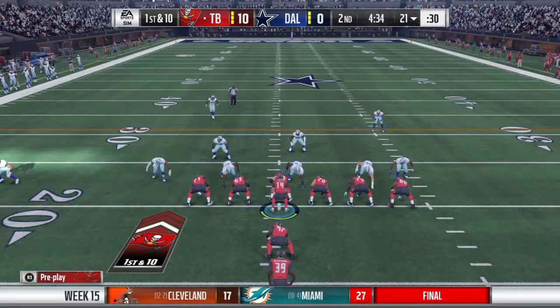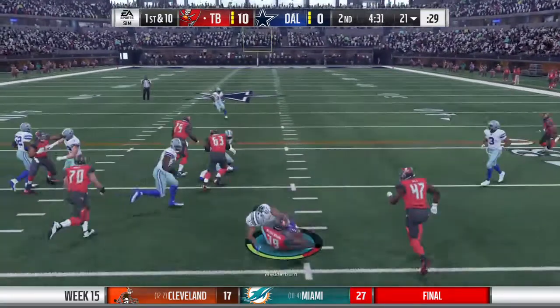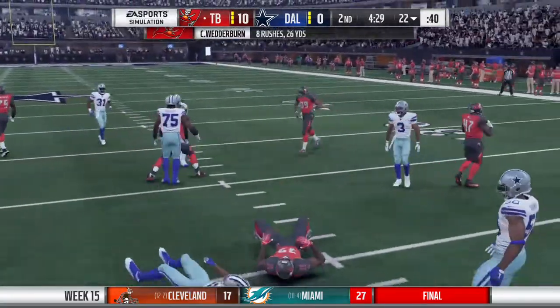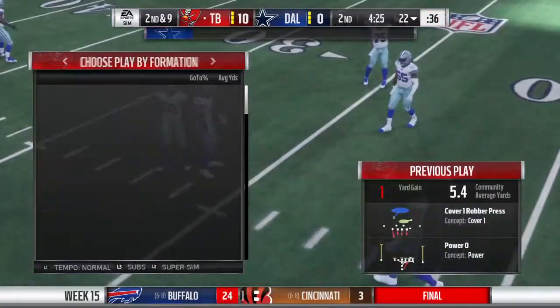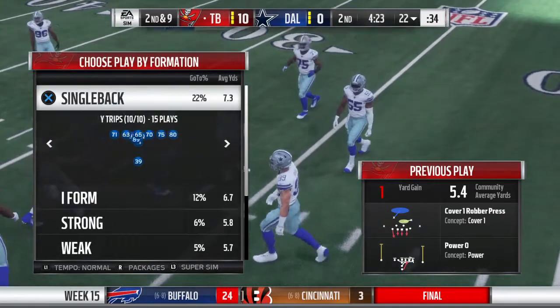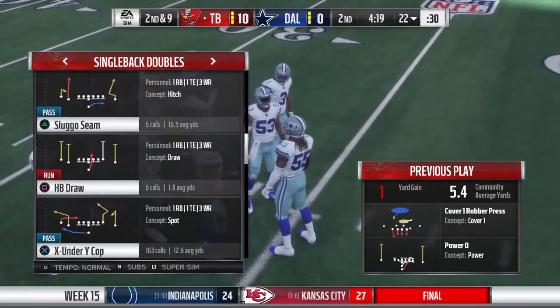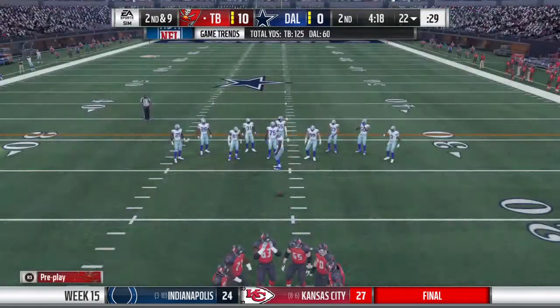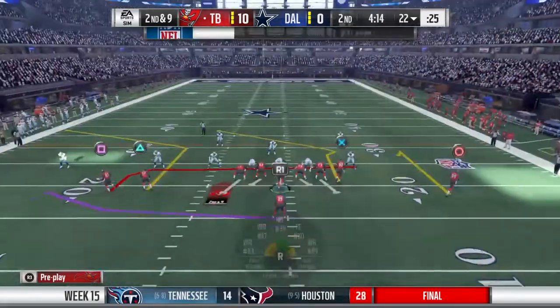And when you start plotting for this drive, when you start thinking to yourself, okay, what are we going to do? You don't go away from what you did before because that worked. But you have to be prepared for wrinkles and counters because you know they'll make some adjustments. Just a yard on the first down carry, so it's 2nd and 9. Nice job by that defensive front there to hold them to a short gain on first down. Well played, I must say. Yeah, only getting 1 yard. There was no room to run.